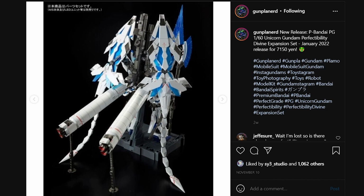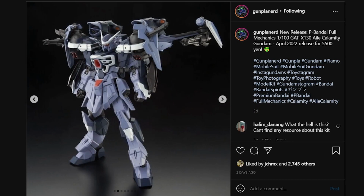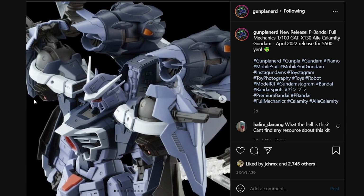Try me. But anyways, let's move on, shall we? Because this thing right here, nobody knows what this guy is. Yep, the Aile Calamity Gundam. It's another premium release. They had us in the beginning, didn't they?